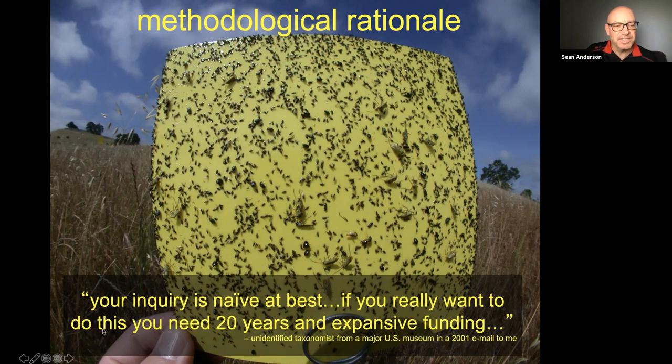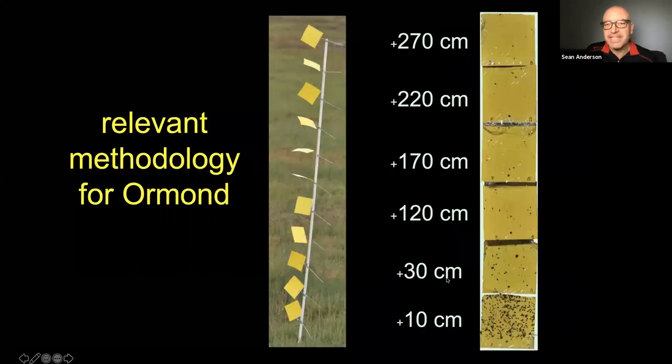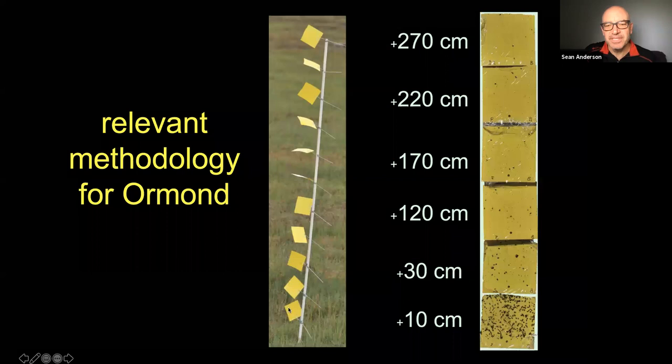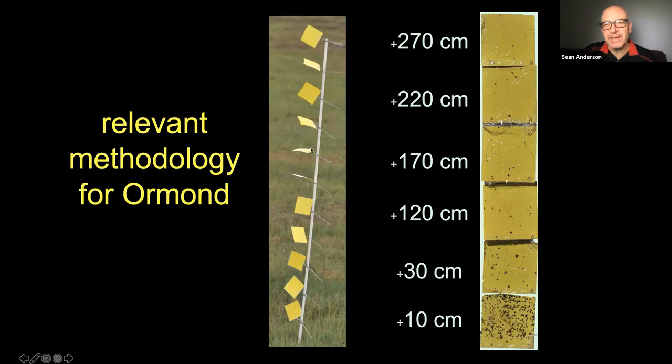And what we discovered also is that when we put these traps out, this is what you get. These are covered with plastic saran wrap so that we can process them. This is an experiment out at Ormond, where we put the traps out at different heights. And this is what we see: almost all the insects come close to the ground. Even though they can fly wherever they want, they almost all fly very close to the ground.